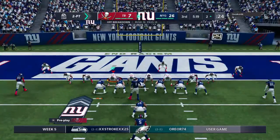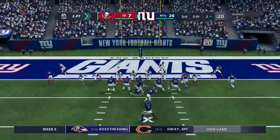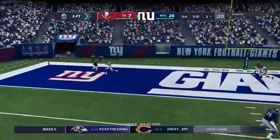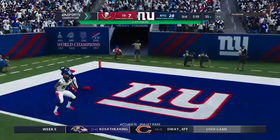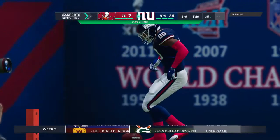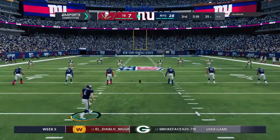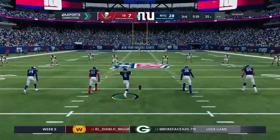Offense going to stay on the field as they'll go for 2. Jones throwing for it. And this is going to be caught. It's good. And that extends their lead by 2 more. 28. Buccaneers 7.